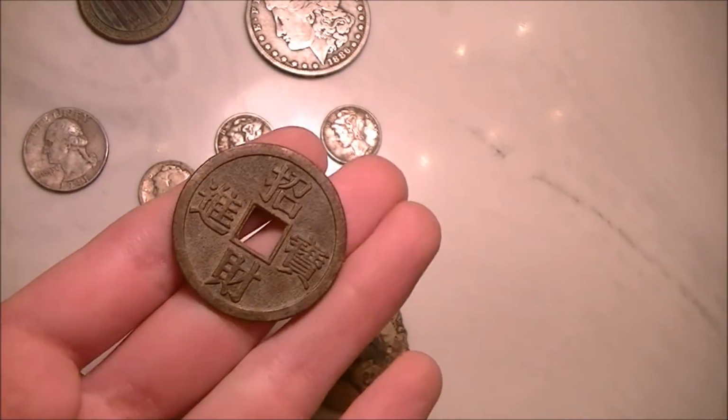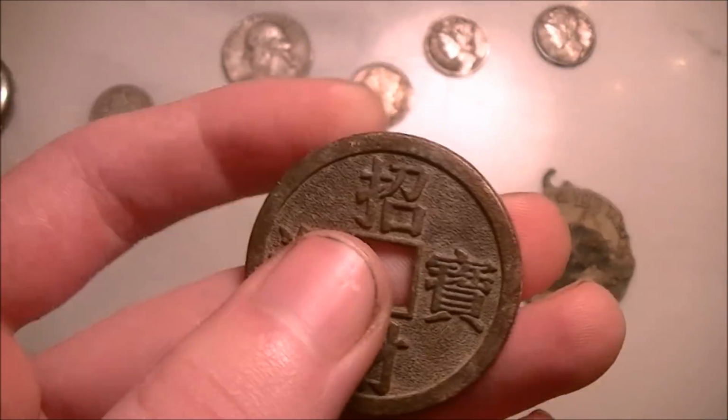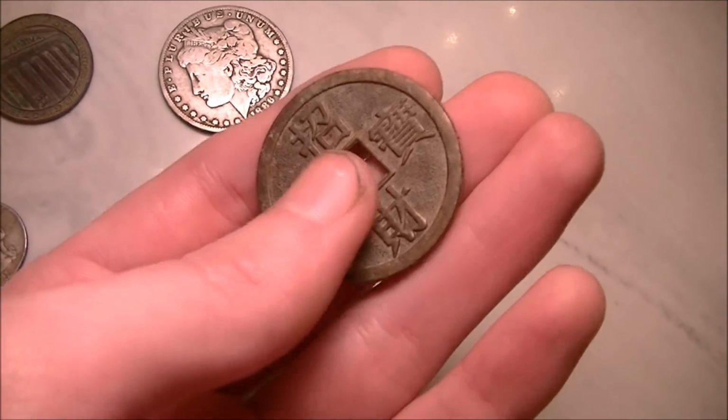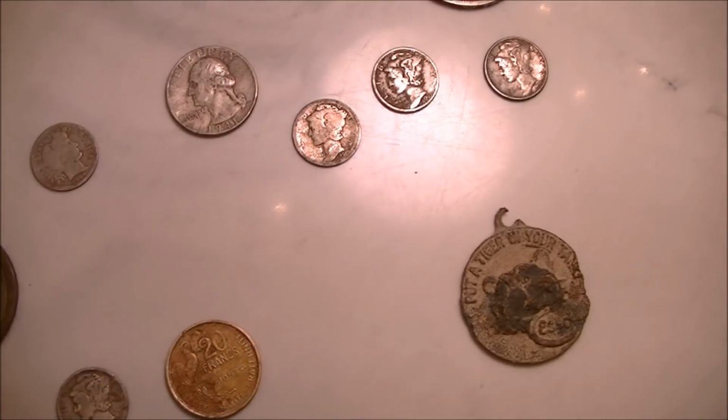Just some sort of replica. Really cool though. It's huge. It's almost the size of a silver dollar. You can imagine my heart racing when I found that. But once I saw the markings on it and how big it was, I actually started laughing because I knew it was some sort of replica.